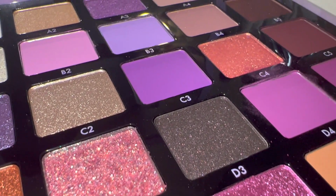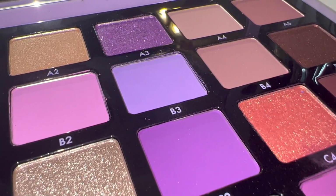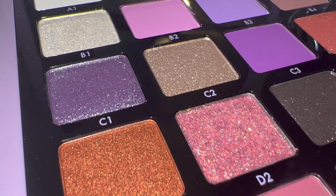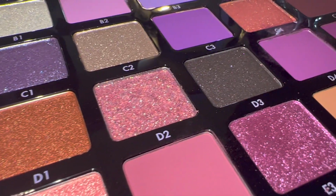If you love purples, you guys, this is a purple lover's dream. This is still one of my favorite purple palettes. I really love it. I adore this palette so much. These shades in here are just really beautiful.